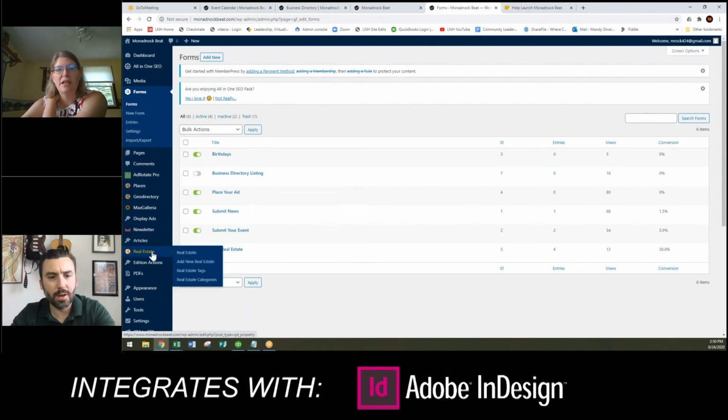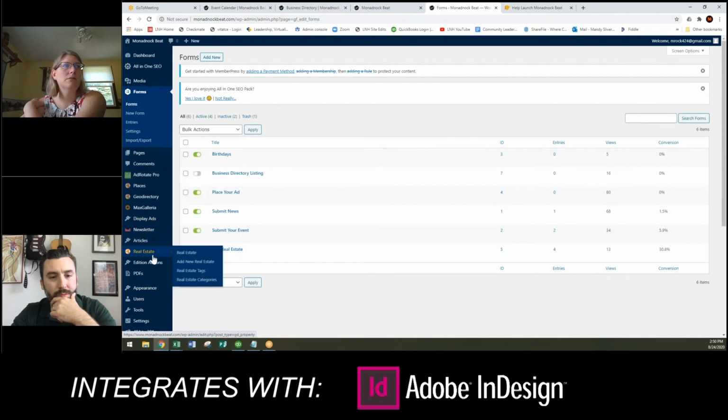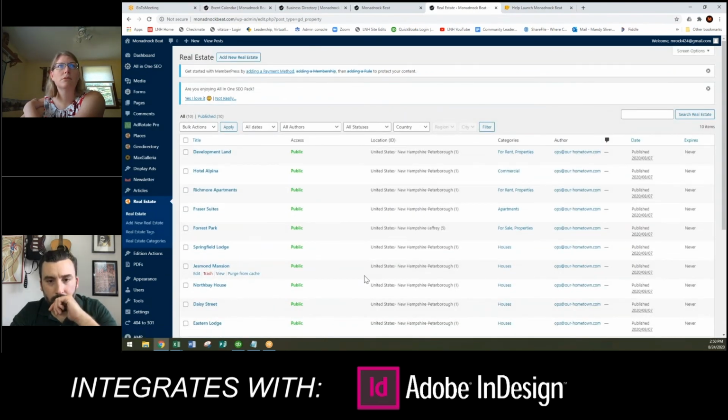No, because we don't have that set up yet. Oh, okay. Ad Rotate Pro would be where the ads are. Where are the, there's a test real estate. Let's go to, so click real estate right there. And on the form itself, actually, when someone submits it, at the bottom of the form, there is something from Stripe that says this was paid.